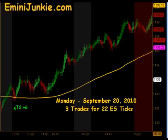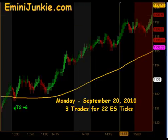So 3 setups, 3 opportunities, 22 ES ticks.